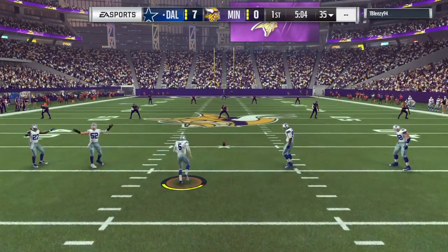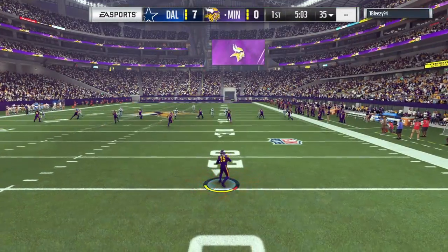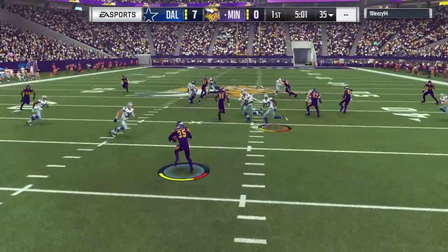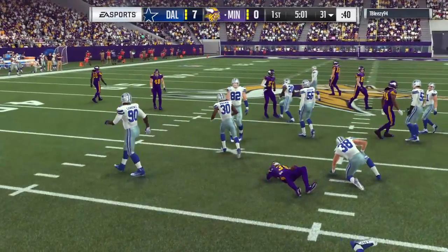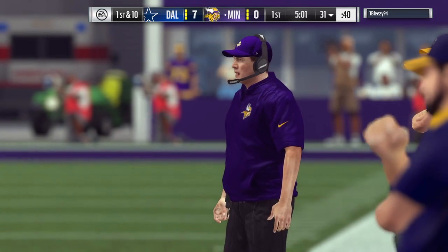Bailey now to kick it away after the touchdown. To return, here comes Marcus Sherrills. And they're going to start this drive in pretty good shape as they get it up past the 30.